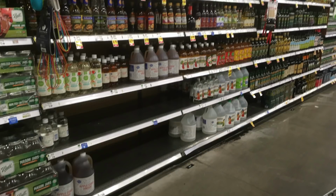You can see down there it's the apple cider vinegar, and the white vinegar looks to have taken a hit. There's still some empty shelf spaces there. So still gathering what we need for our canning supplies in the spring.